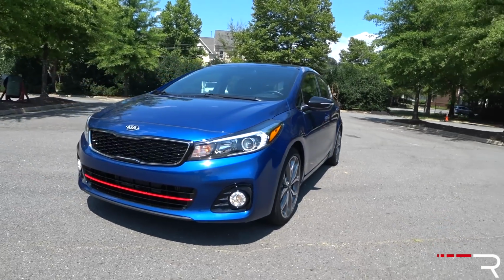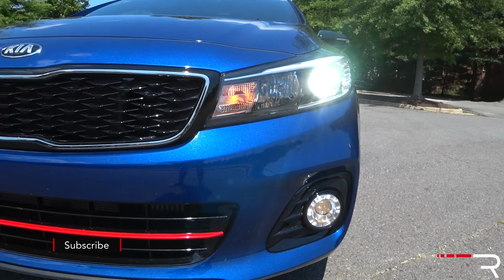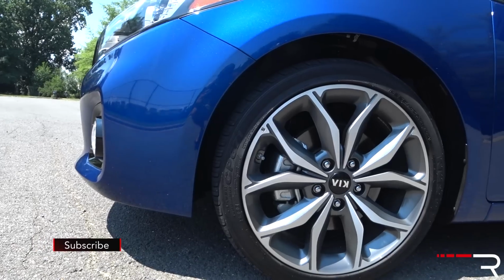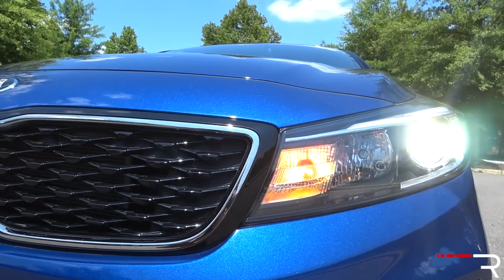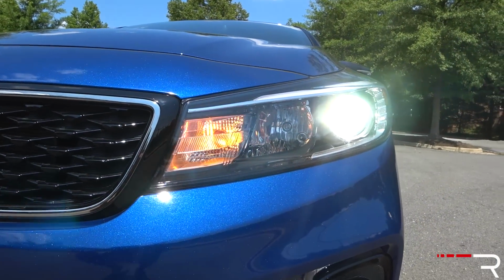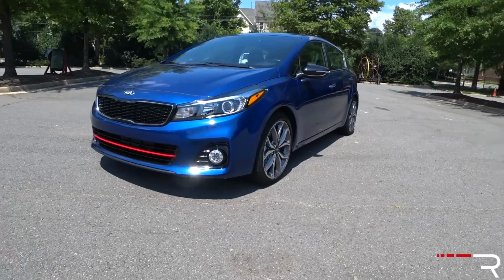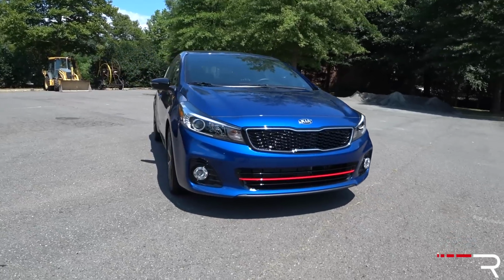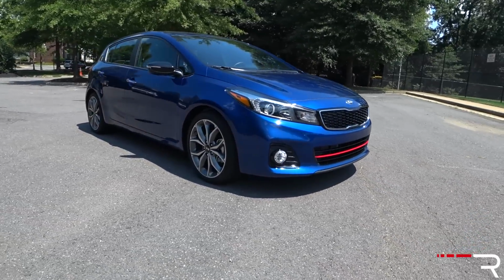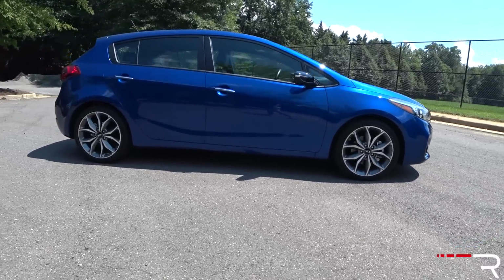Now you can see for 2017, Kia updated the front end slightly. You have new headlights, a new grille design, a new front fascia, new wheel designs, and a slightly updated rear end. The front of my tester, because it's an SX model, has xenon headlights, but no LED or actual regular daytime running lights, which surprised me a little bit. Most cars today come with daytime running lights, so I'm imagining Kia will probably add that when they redesign the Forte in the next couple of years.